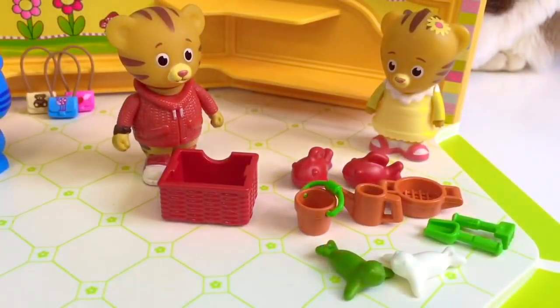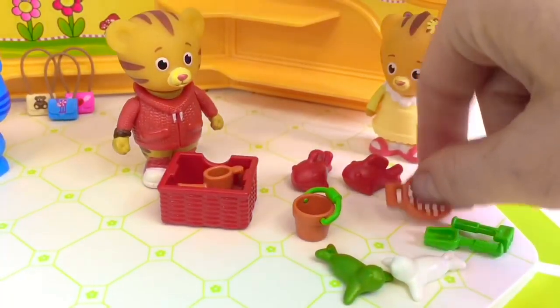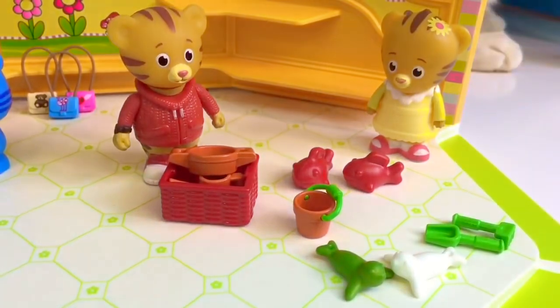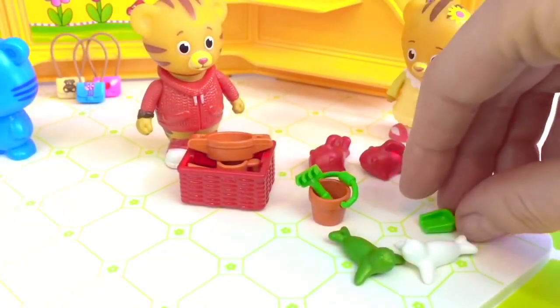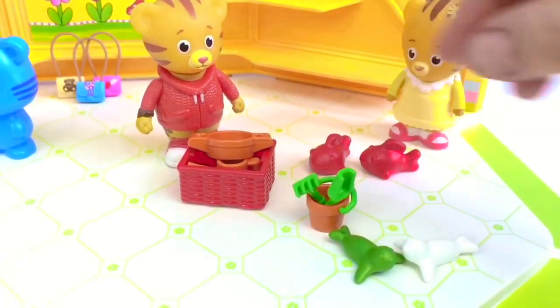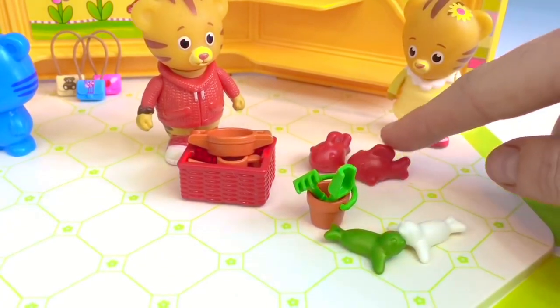Daniel and his sister love the beach, and that's why we need to have beach toys in our store. So a watering can, a sand sifter, a little mini rake and shovel that go in the bucket, and some toy seals and 2 red whales.